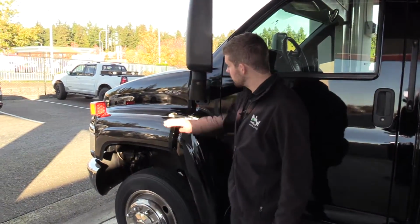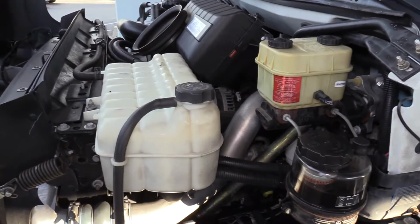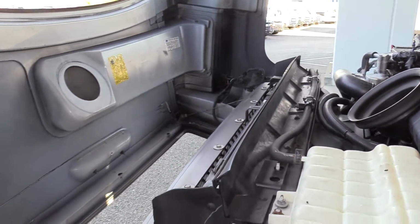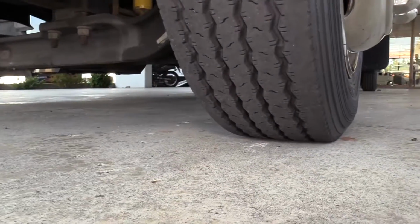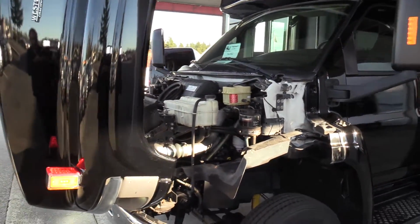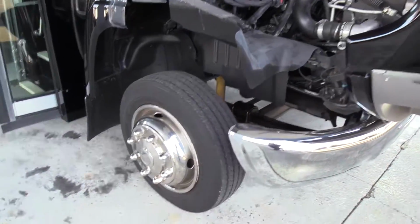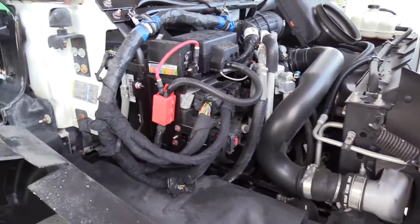All right, so now that we've checked out the outside of the bus, I'm gonna get this hood popped here and we're gonna check out the engine area. This is powered by the Duramax 6.6 liter turbo diesel engine. We're gonna give you a nice pan of the undercarriage here. It's also accompanied with the Allison automatic transmission. We give you a shot underneath as well. There's the front driver's side tire, as well as a pan of the underneath. Coming around to the other side here, we'll show you the passenger side of the engine compartment. And one last pan over the top there.